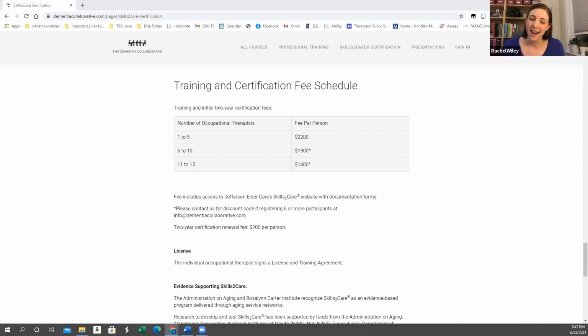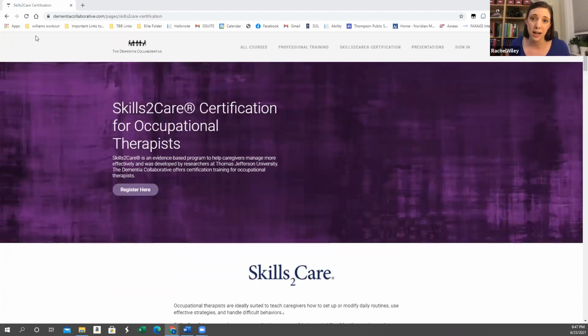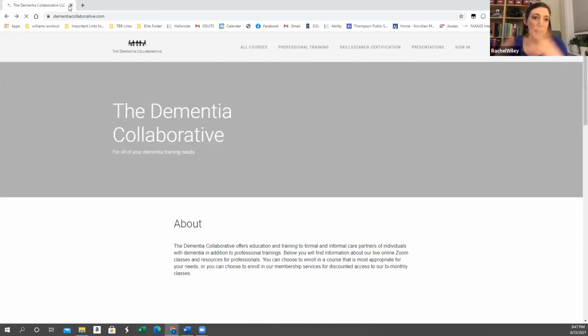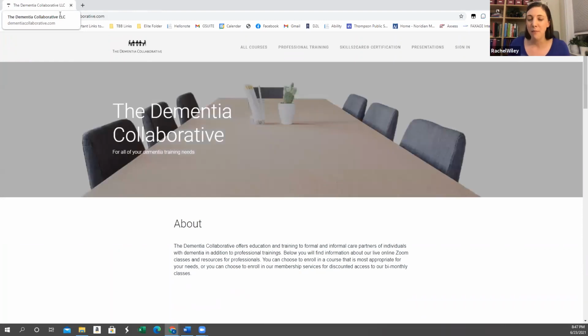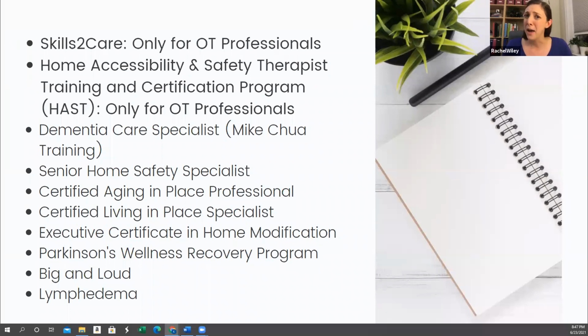But I will say that I can't promise that this will be the case forever or that it will work with everyone. I actually became grandfathered into the certified dementia practitioner. I got that through a grandfather program because of my Skills to Care certification. So I wrote up information for them about what is involved in Skills to Care training, and paid their fee. And then they said, yep, this qualifies you for becoming a certified dementia practitioner. So I hope that helps answer some of those questions.